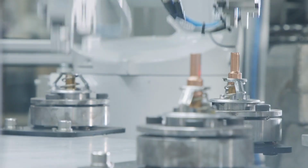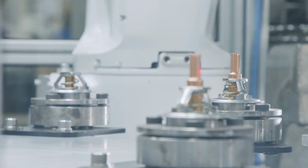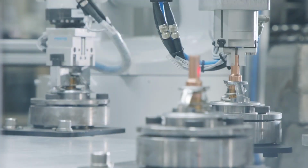CNC-controlled filling nozzles ensure each jar receives the exact volume, down to the gram. Non-contact lid placement and sealing systems keep the product contamination-free. Robotic arms move jars from filling to labeling to packaging in a continuous flow without human handling.